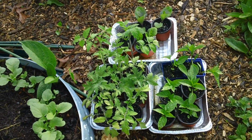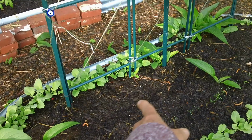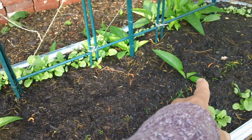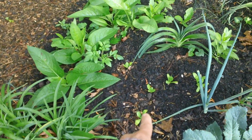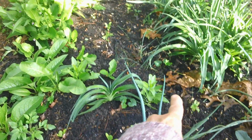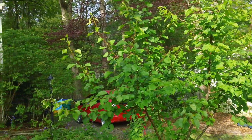Here are all my extras I have to do something with. I need to get some stuff in my grow bags. Waiting for the cucumbers to come up here. Dill, there. And I planted some of the smaller calendula. I have some calendula in here and some cosmos. Here's one of my little apricots.